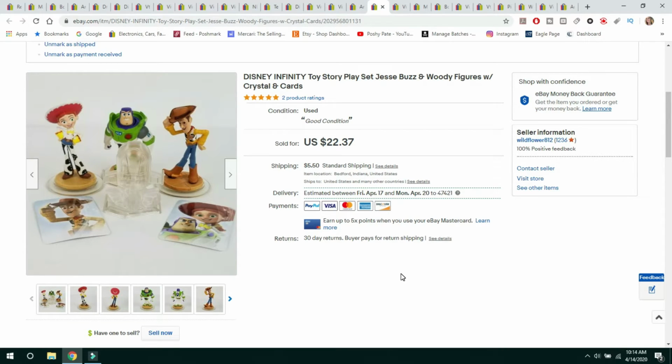Another Disney Infinity lot. This one was Toy Story. I had sold this last week, and then the buyer decided to cancel it, and then I sold it again this week. Last week I sold it for a best offer. This week I sold it for full asking price. So sometimes those things can turn around for your benefit if that happens. This sold for $22.37 and the buyer paid shipping.